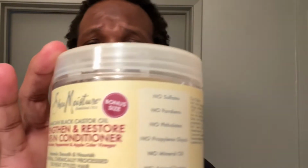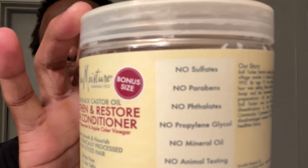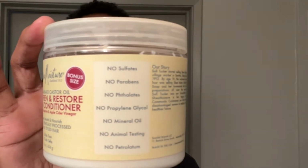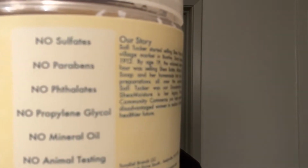Now, what's pretty cool is that this product doesn't have any extra preservatives or anything that's going to be harmful to the blood flow of your hair. And so I just want to give you guys my journey with the product so far.